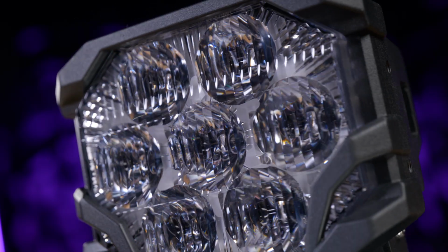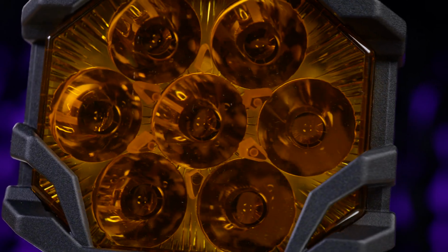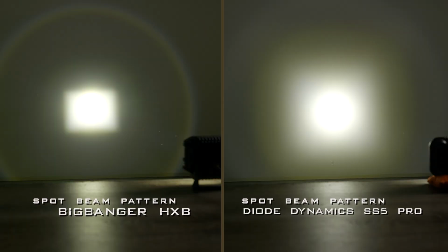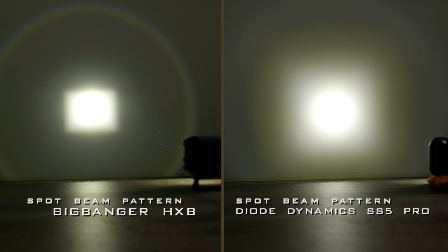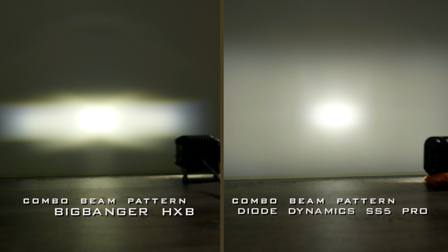The BigBanger is designed to compete with all of the heavy hitters at the top of the line. It's the most capable off-road pod in the world. Period. For example, in comparison to the next closest competitor, the SSC5 Pro from Diode Dynamics, the BigBanger HXB Spot is nearly 30% brighter at a whopping 520,000 candela. It's over 500,000 CD. The combo is also 80% brighter than the SSC5 at 135,000 candela.